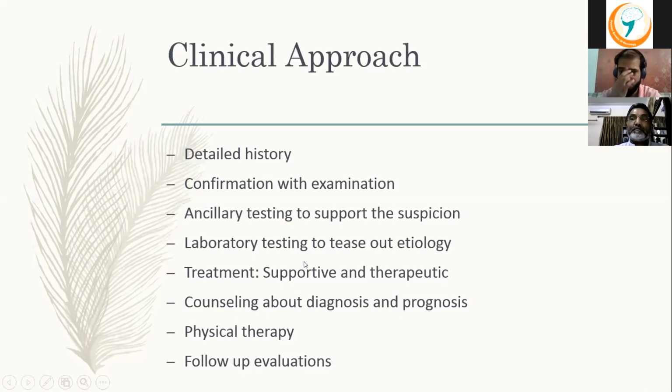So the clinical approach, as we all neurologists believe, the most important thing in neurology is history. If you don't know what's going on, go back to the history again. My mentors used to say, history, history, history, before we go to examination. So we really need to be sure what we are coming across. Then we confirm our history findings on examination, and ancillary tests can be done to support the suspicion or to see the pattern of involvement.